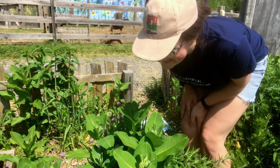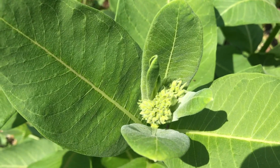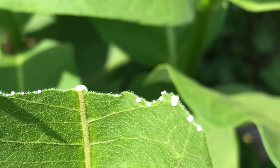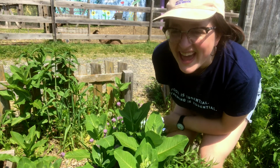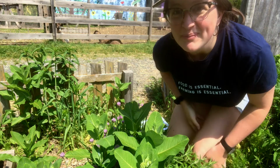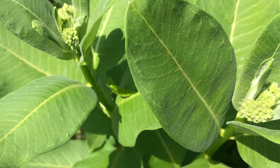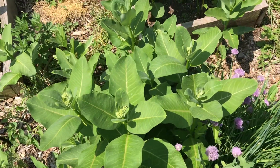Oh wow, what's this? Let's take a closer look and see what that is. Can you see the milky white sap that's coming out of the leaf? This plant is called milkweed, and it is so important because it's the only thing that baby monarch caterpillars can eat. That means that if this plant isn't in our garden, you won't see any monarch butterflies. It's a good thing that all this milkweed starts growing on our farm during the springtime.